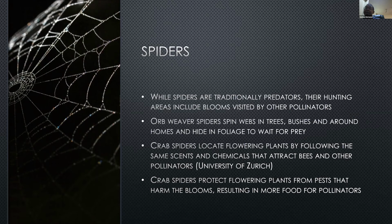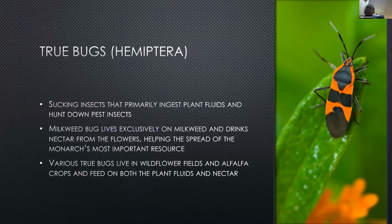The interesting thing that I recently learned was that crab spiders are actually protecting flowering plants not only from pests, but they also use flowering plants to lure prey in. They are somehow attracted to those flowers because they see that pollinators are going there frequently, and so they see that as a quick food spot. Also, they're going to help pollinators out, because if they're eating aphids and other pests, that means there's more food for pollinators, meaning pollinators are going to be frequenting that area a lot more. So spiders are helping both the good and the bad guys in that sense.